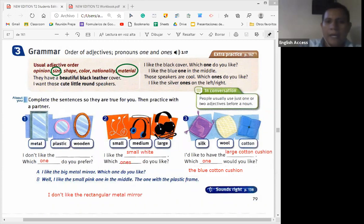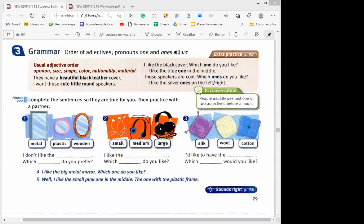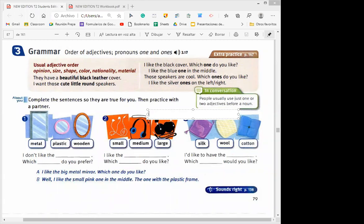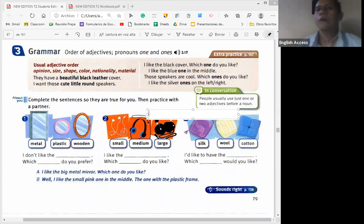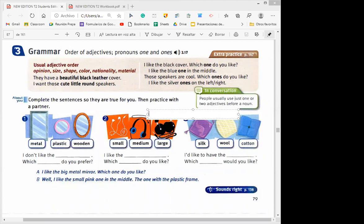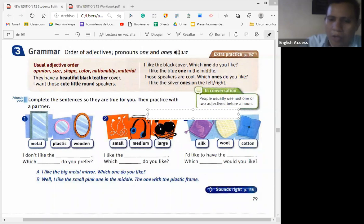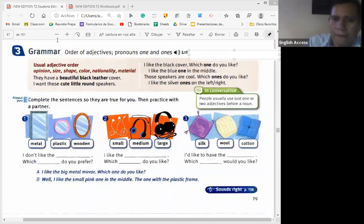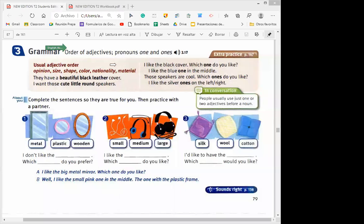Okay, guys, well, we're going to stop here, everybody. But before we go, what do we practice today? Please, Diane, can you tell me what we practice today? About the things at home. The bedroom, the bathroom. Okay. So we talk about vocabulary at home, right? Excellent. And also we practice the grammar, order of adjectives, and the pronoun one. Exactly. Very good, guys.